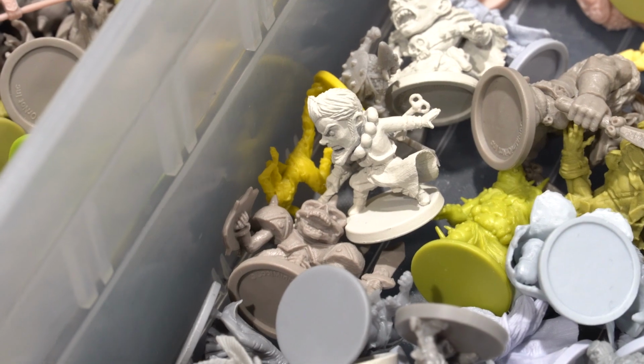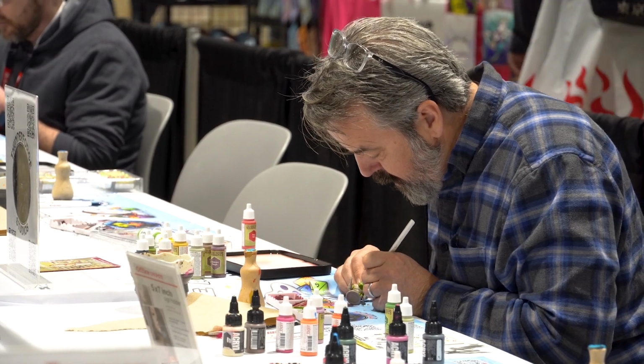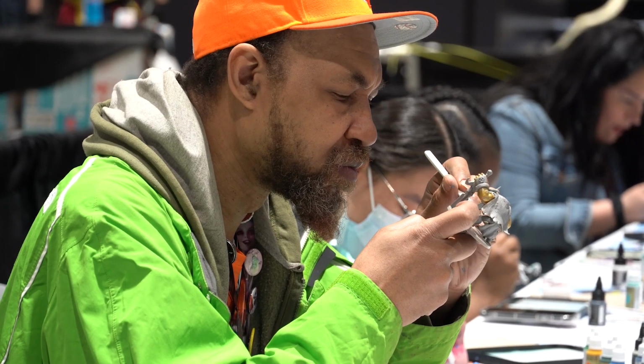The different companies that make miniatures for games like Dungeons & Dragons, Battletech, Dead Zone, all sorts of different games, provided a bunch of miniatures for us so that they can come in, grab a miniature, have a seat, paint the miniature, and possibly even learn more about the hobby of painting and the games that those miniatures come from. It's just a really good way to interact with the community and get them involved in something they didn't really know existed.